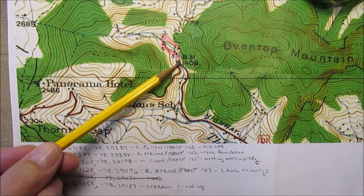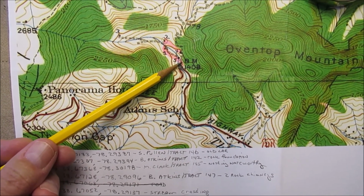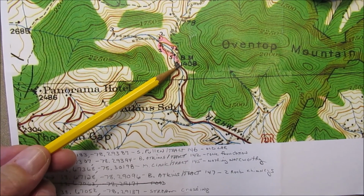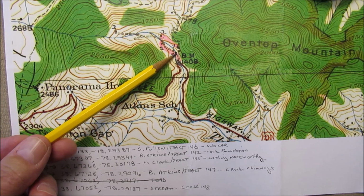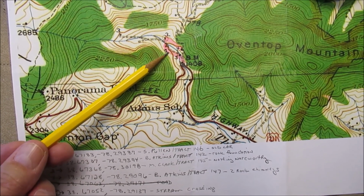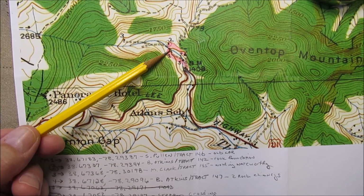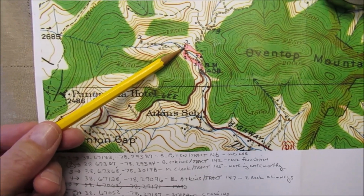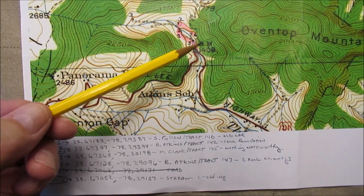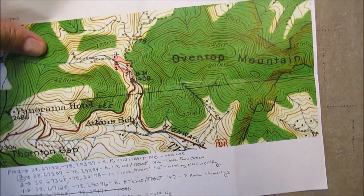Here's the hairpin turn right there, and you'll see they show it as a dotted line. They show the road coming up like this, which is the way you see it on the present day map, but it also veers off to the left, crosses the stream here at point 5, and then it shows a dwelling here at point 1, and there's point 2, and way up here's point 3 that I didn't investigate. So that's what that looked like in 1929.